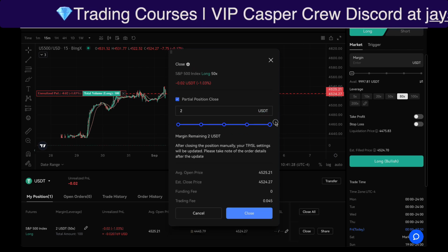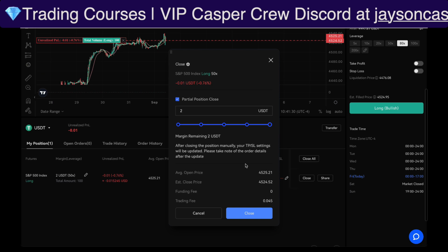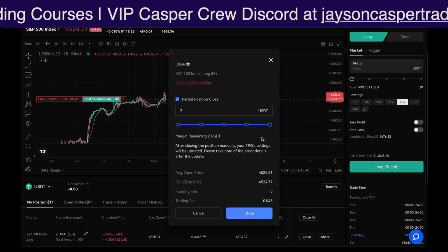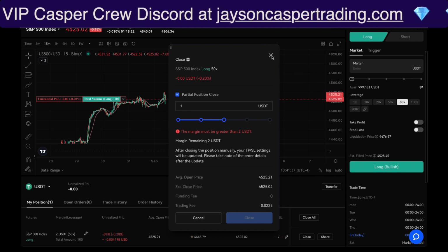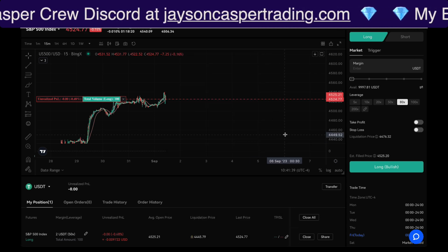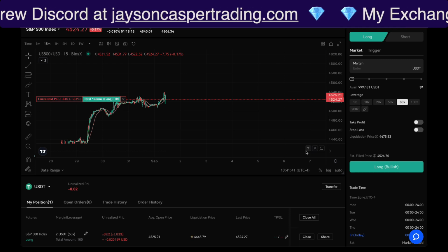Now, I can't actually do that because, well, it has to be a minimum of $2 on the trade, right? It has to be a minimum of $2 on the trade. But that's how you would take partial profits.